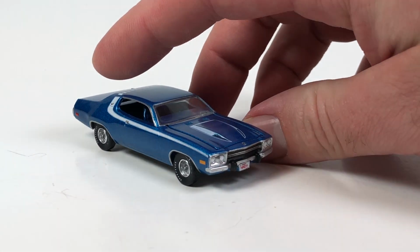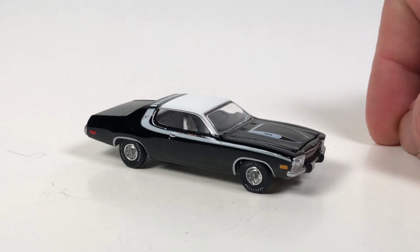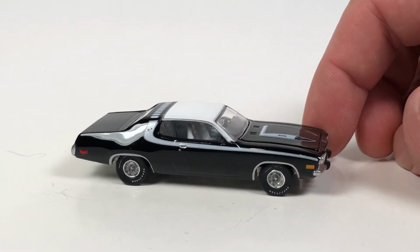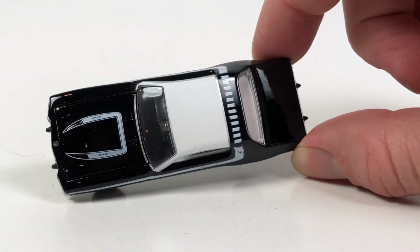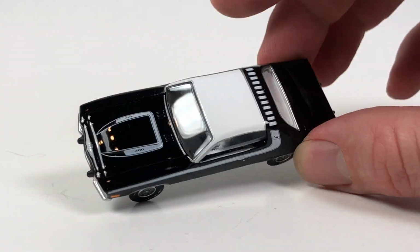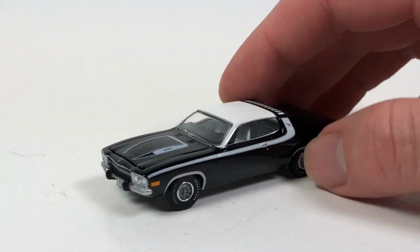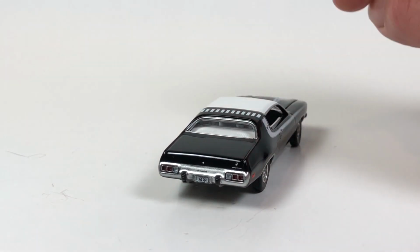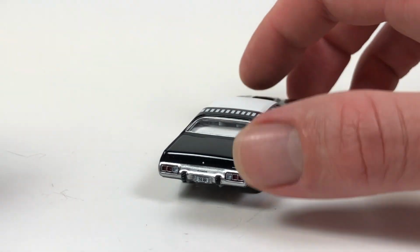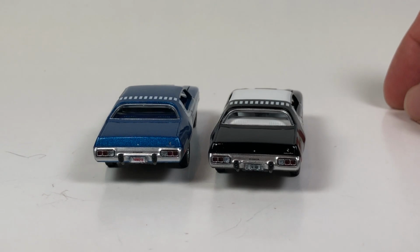And then next up, we got the version B in gloss black. Looks pretty cool. White interior, black with a white top. Don't worry about the hood because we already looked in it. The motor's going to look the same, by the way, between version A and version B. I've never noticed any other difference. This one actually has a plate difference, which I just realized, between the A and the B release.